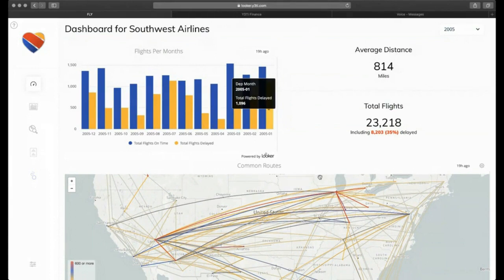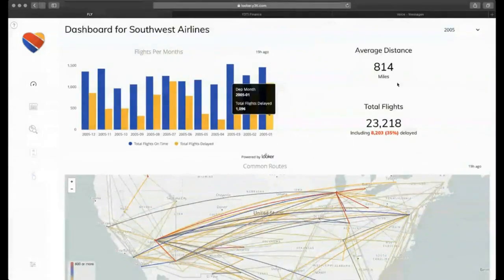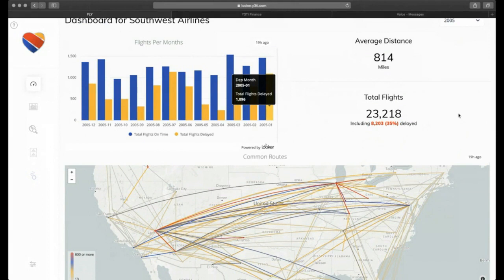So everything you can see here, all the charts are coming from Looker. Some are actually of the chart, as you can see here on the right, the average distance, the total flights. You obviously recognize that there was a use case with Southwest Airlines, analyzing their data. It's pre-old data, but we all love Southwest.